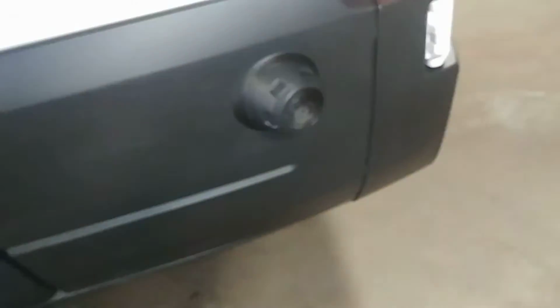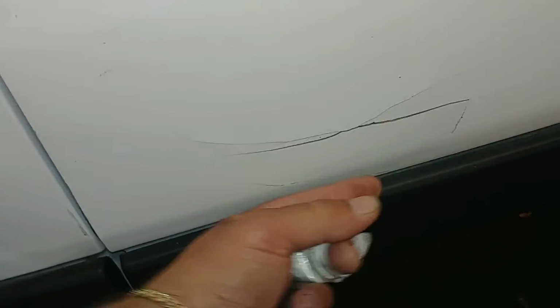Alright, coming around. Rear bumper looks pretty good. This seems to have a little ding right there. Cracking or something here. Looks like this might have been body work, 6 inches. These doors do swing out all the way. Got little stompers. It's a long wheelbase, so it does swing out.